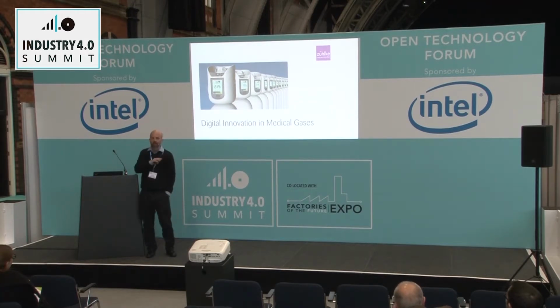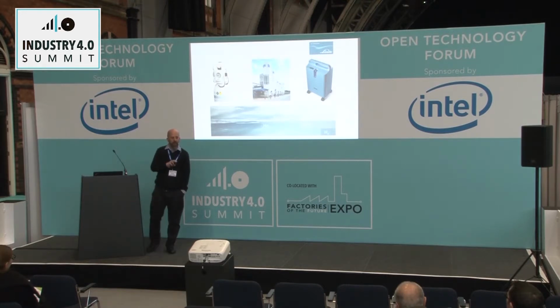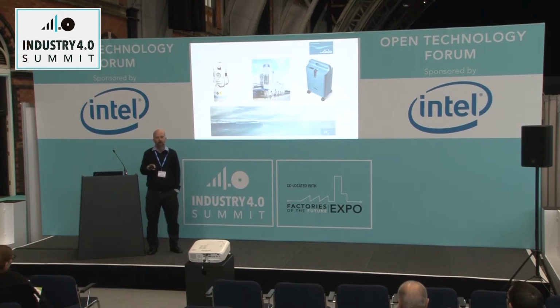I want to spend a little bit more time on the second example, which I think is probably a little bit more relevant to the manufacturing space as well, which is Linde Healthcare. Linde Healthcare, global company, market leader in most countries where they operate. They're in the business of medical gases.